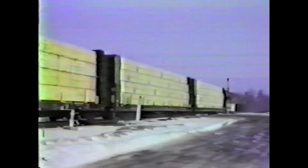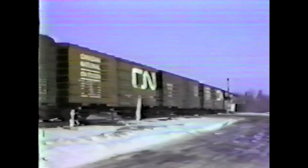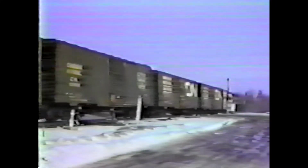Winter morning, as we once again see engine 200, but this time with engine 170, as the southbound freight departs Hawk Junction on its way to interchange tonnage with the CN at Oba. It seems as though they're hauling mainly forest products today.